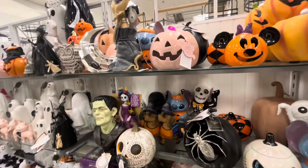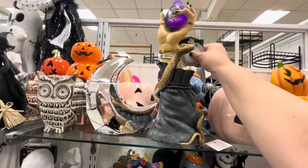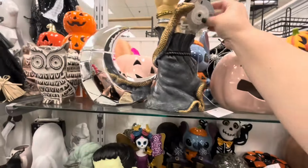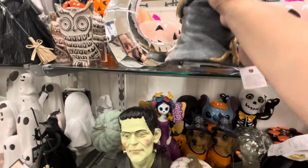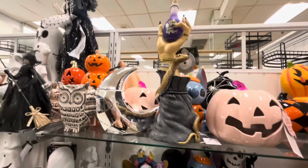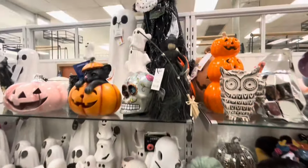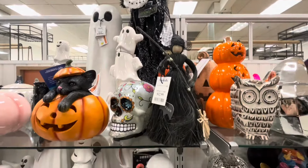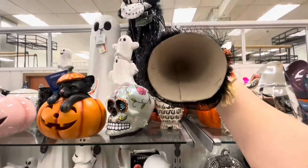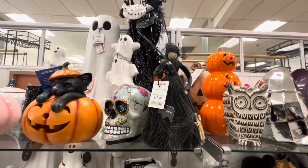And then, let's see. Oh, this is a new witch hat. She lights up. See, she's cool. Let's see how much she is. She's $20. It is a big piece. Oh, and these witches are new, look. And them right there, $12.99. They're hollow like that inside. They're kind of cool, something different.